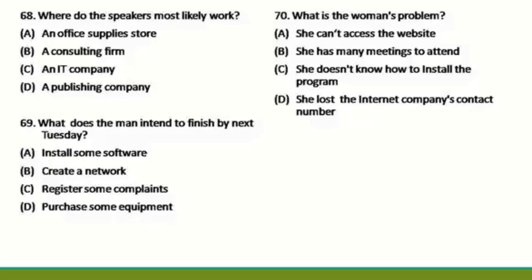Number 68. Where do the speakers most likely work? Number 69. What does the man intend to finish by next Tuesday? Number 70. What is the woman's problem? Go on to the next page.